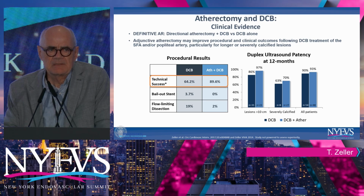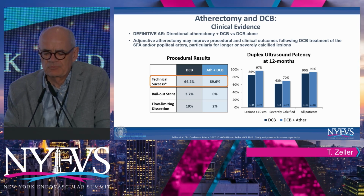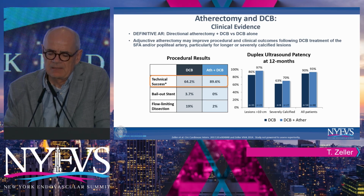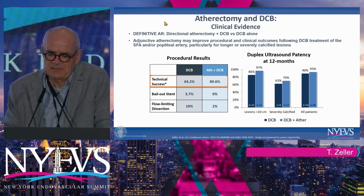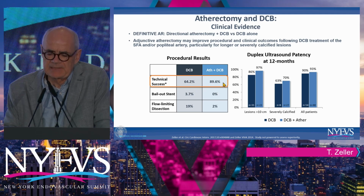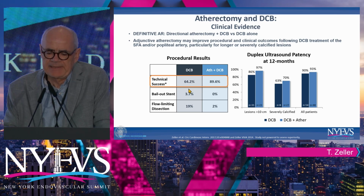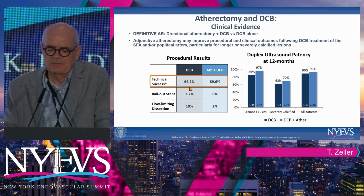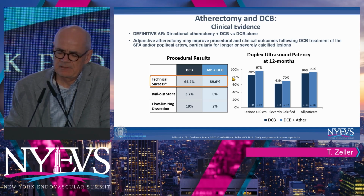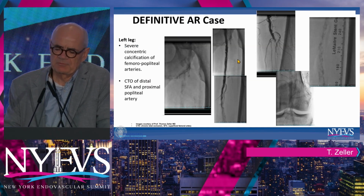What we can definitely improve is the acute outcome in terms of reducing residual stenosis to less than 30%. This has been shown by this study. It was almost 90% in the combination of atherectomy plus DCB, whereas a residual stenosis of less than 30% was only found in 2/3 of the lesions where DCB only was performed.